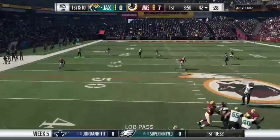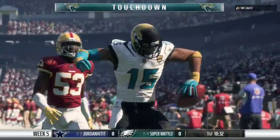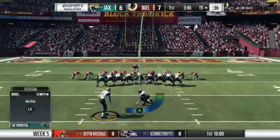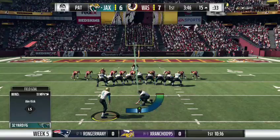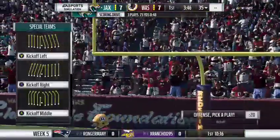Now a play fake here on first down. That's caught inside the 20. And he takes it in. Touchdown, Jacksonville. Allen Robinson, his 4th touchdown on the year. And the Jaguars are within an extra point of tying this one up. It's good, and we're all tied at 7 apiece.